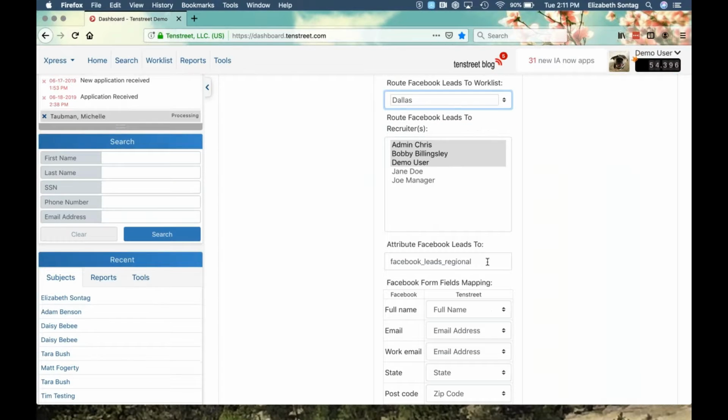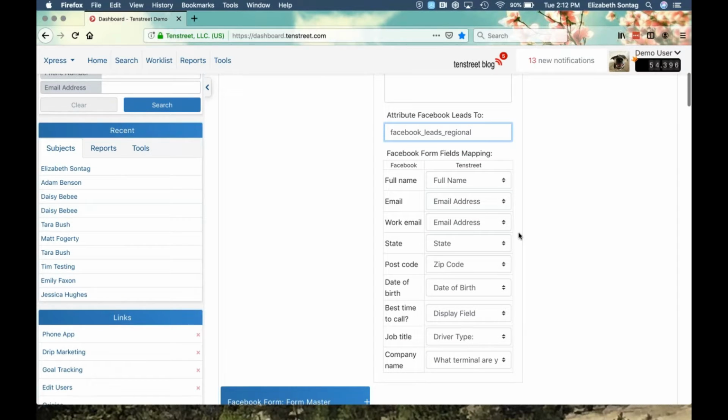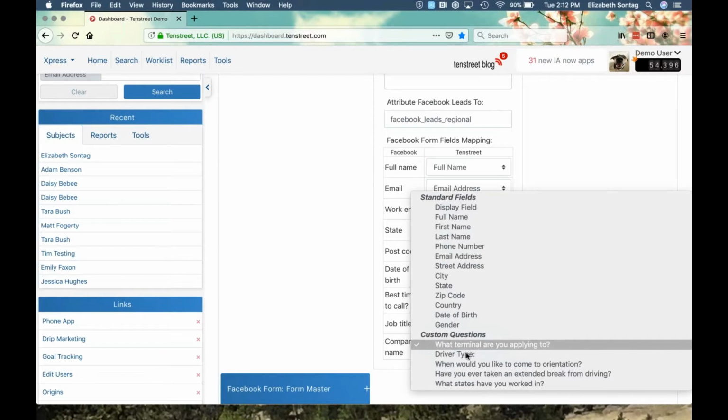And then I can add a referral code to that Facebook lead. So I can associate it with any kind of referral code there I would like. From there, this is where you would map your form. So the Facebook lead, you would map the name, email address, work email address, state, zip, date of birth, best time to call, job title, company name. Those are the fields that are on the form from Facebook. And I can choose which of those fields map to.